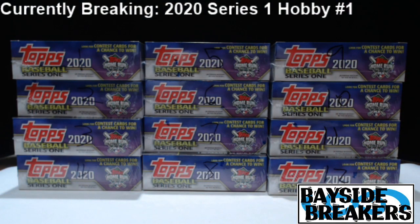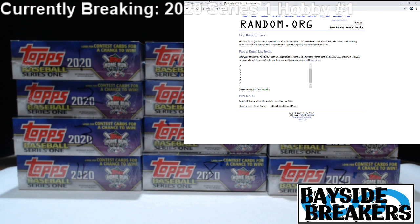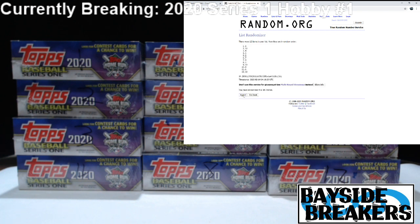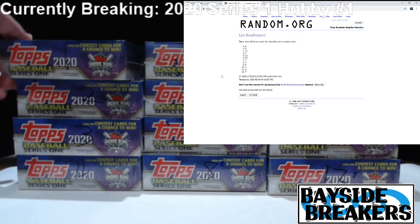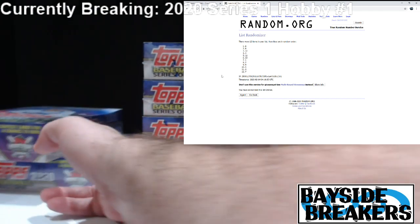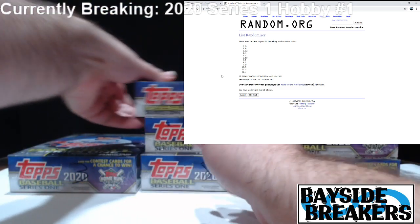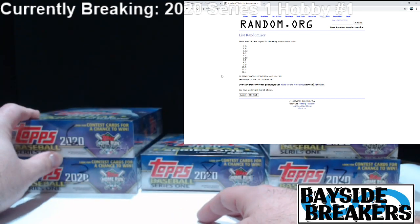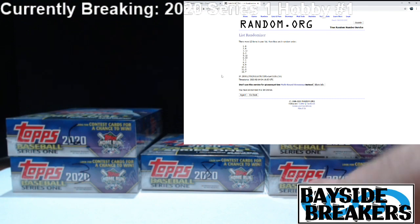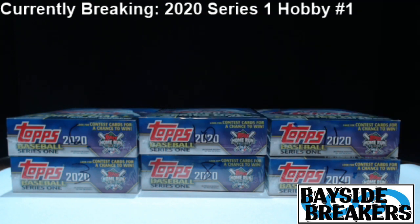All right, let's bring up the randomizer. You can see which boxes we are breaking. How many times do you roll the dice? 6 times, top 6 numbers are the ones that get broken. There we go. So, not 1 or 2. Yes to 3. No to 4. I don't see 5. I see 6. I don't see 7, but I see 8. And I don't see 9. 6, 8, 3, 10, 11, 12. There we go.